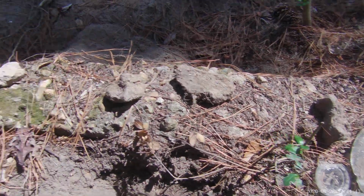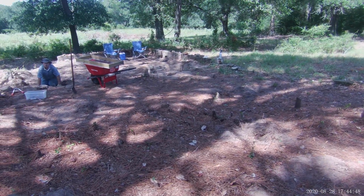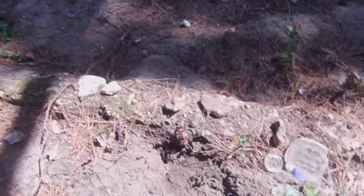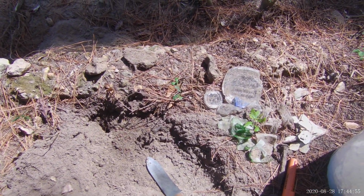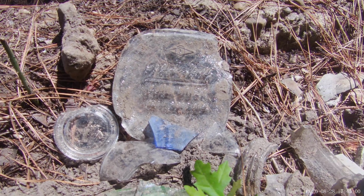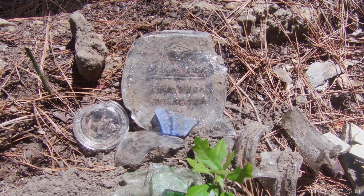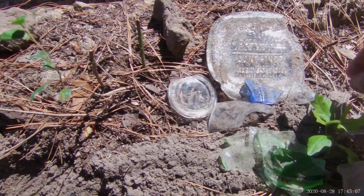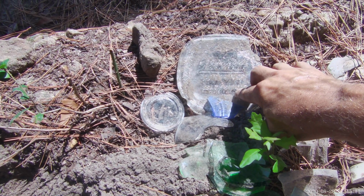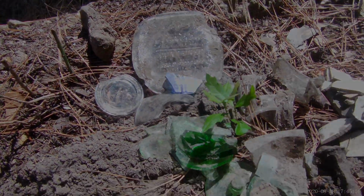I'm at the uphill side of this post office wall, and I mean, there's a chimney back there. Hi, Brian. Hello. And found a lot of glass up here against this wall. That huge bottom of a jar says crystal vac, and it says container, and then it's got US Patent Office, so it's registered with US Patent Office.